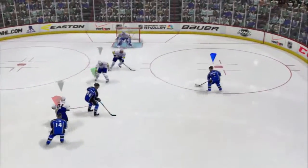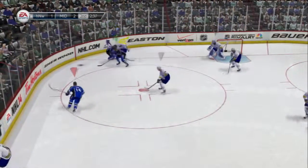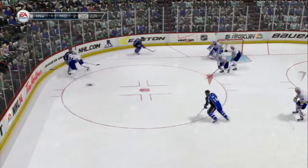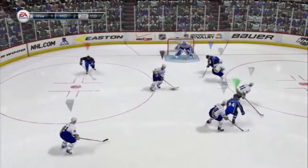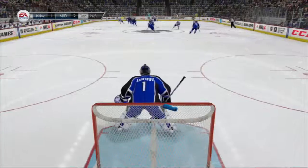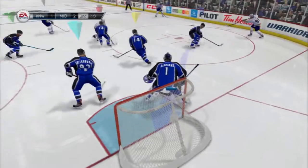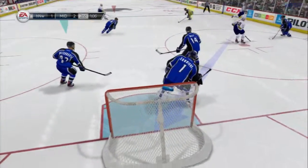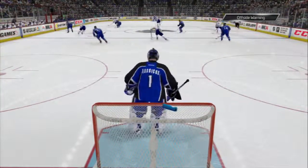Center. Two on two the other way. Quick opportunity. He picks up the loose puck. To Linden. Checks him with a poke check. Quick shot. Well, he blocked that shot. I'm not sure he ever saw it, but hey, he got the job done.